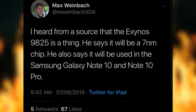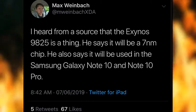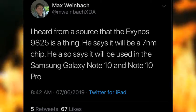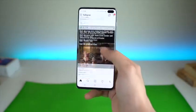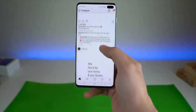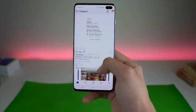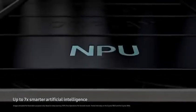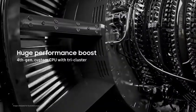Now interestingly, both Galaxy Note 10 and Note 10 Pro will be having an Exynos 9825 chip, according to the developer Max Weinbach. The reason why we have Exynos 9825 is because the Exynos 9820 is not really on the level of Snapdragon 855. I mean, it's a pretty good chip, but it is built on an 8nm process, and the new Exynos 9825 is expected to be built on a 7nm process, so you can expect slightly better performance and slightly better battery life.